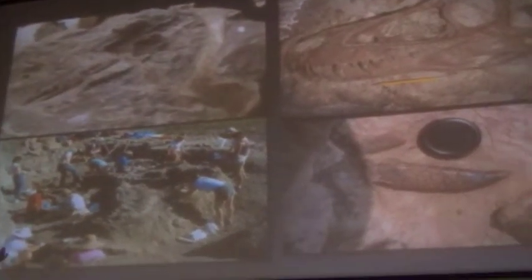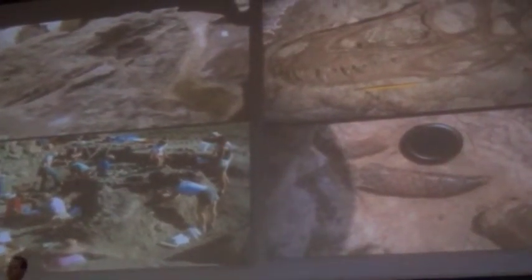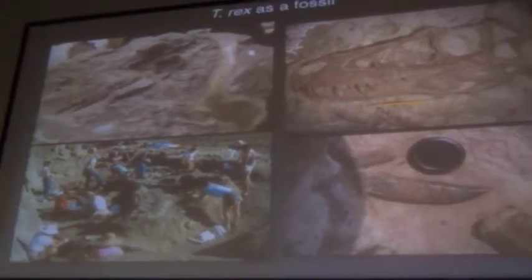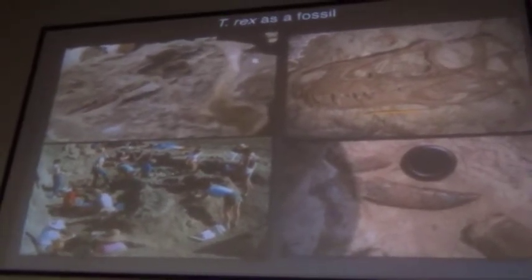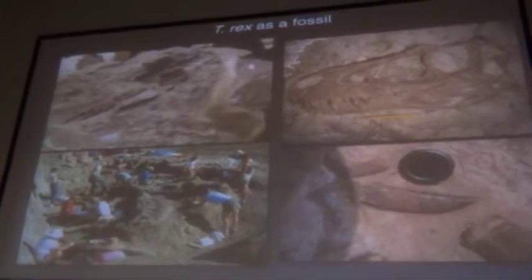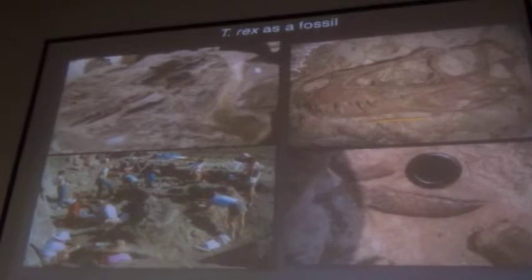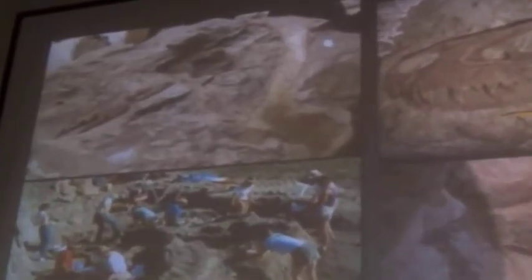So these are just examples of fossils of T-Rex. Most T-Rex fossils are not complete skeletons. You might find a foot or a leg. So up there, what you're actually looking at in your upper left is the shoulder blade and the two-toed, two-fingered arm of T-Rex in a chunk of rock. That long bump coming down is the shoulder blade, and then there are its claws over there. Just the forelimb. That was all that was found in this specimen.